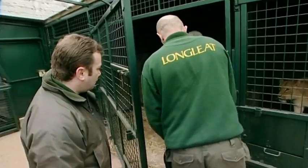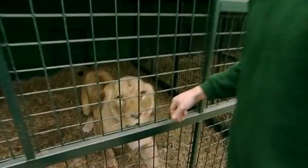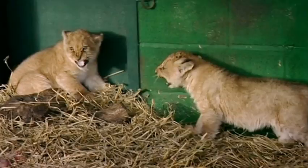Yeah, mate. Okay. Whoa. All right, darling. Okay. Who's that? This is Sazzy. That's the mum of the two cubs. She's a young female, about 3.5 years old. First litter, so she's doing really well. I know, I keep saying it, but they're so huge, the size of her head.